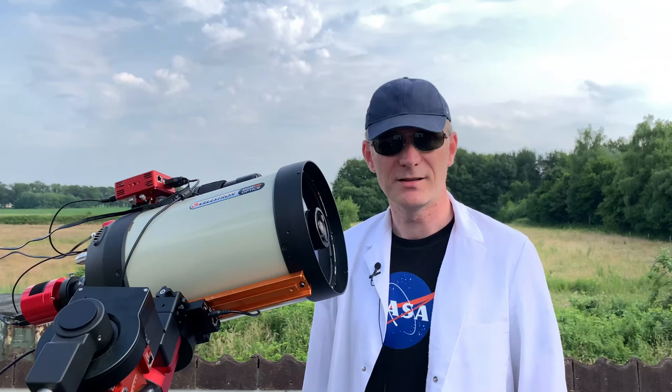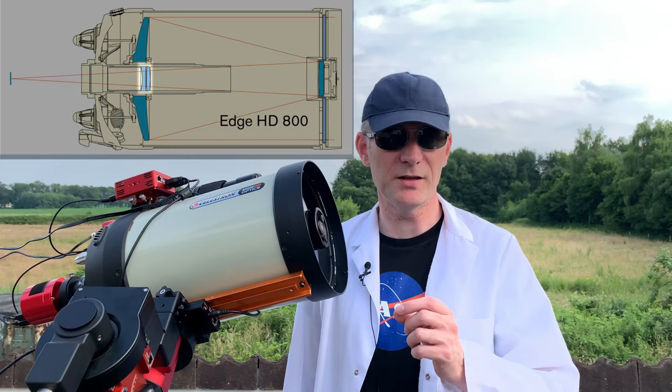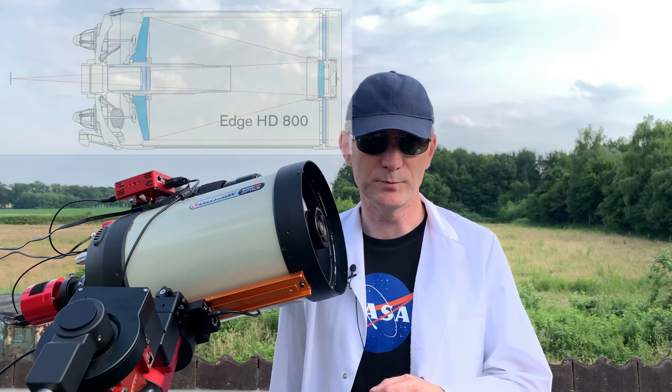The EdgeHD has the exact similar optical design as the classical C8, but with the addition of a correctional lens within the baffle that is going through the hole in the big mirror. It is this lens that flattens the image of the image circle. The OTA has a few other features that are absent on the other C8.